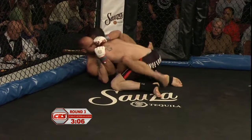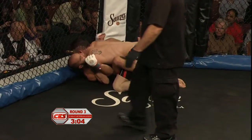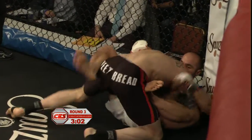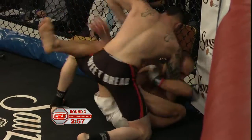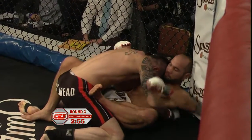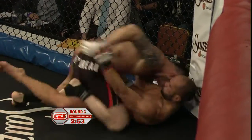Now, you see what happened there? Josh Lang just threw heels into Paiva's hips. Something you don't see very often. Yeah, maybe trying to push off. There's strikes with his heels. BJ Penn's foot is notorious for it.